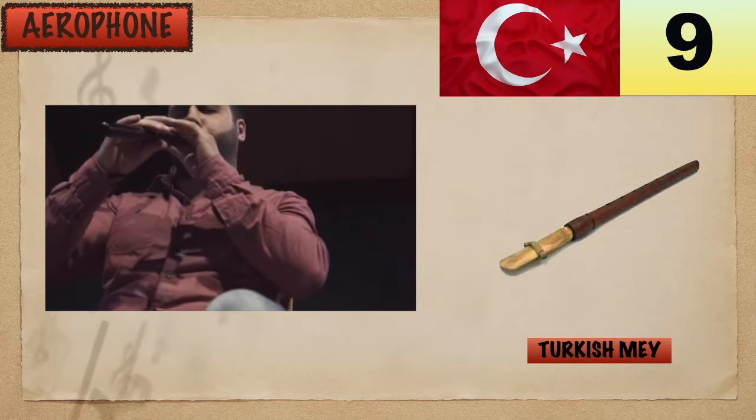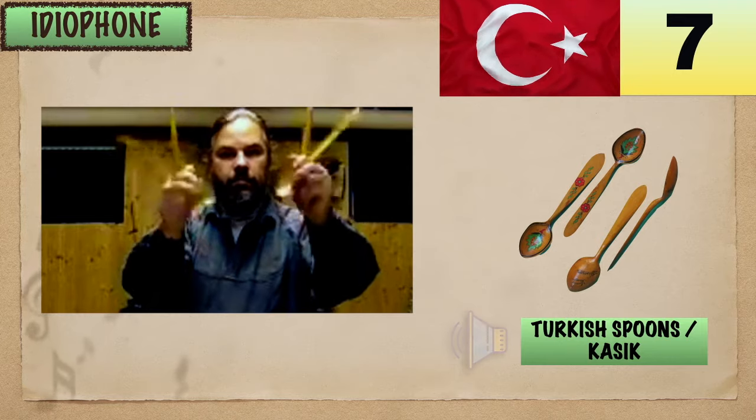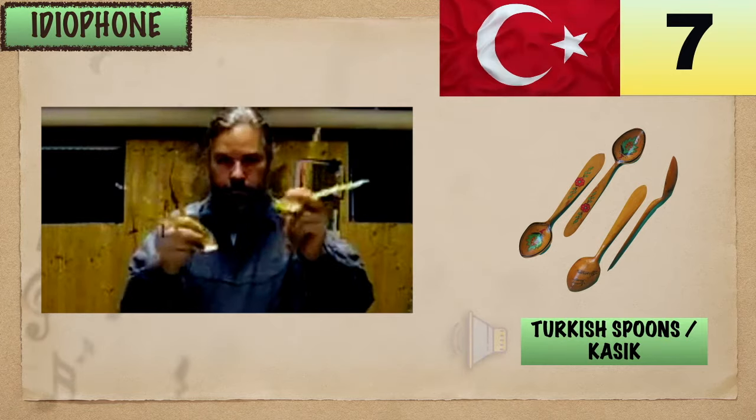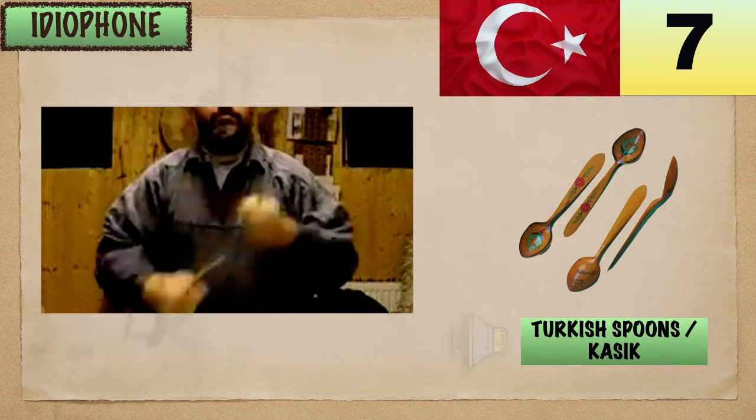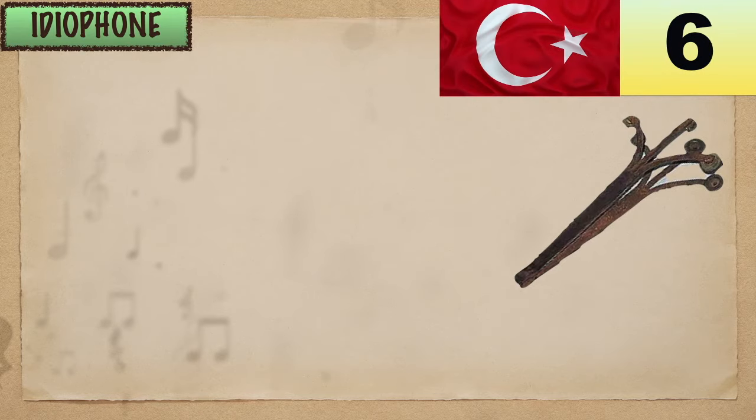Idiophones. Turkish spoons or kasik. Zilli Masa or Ottoman clappers.